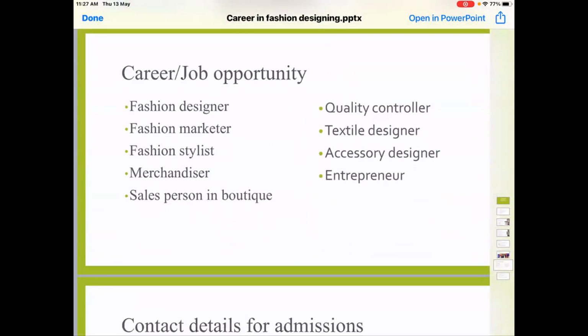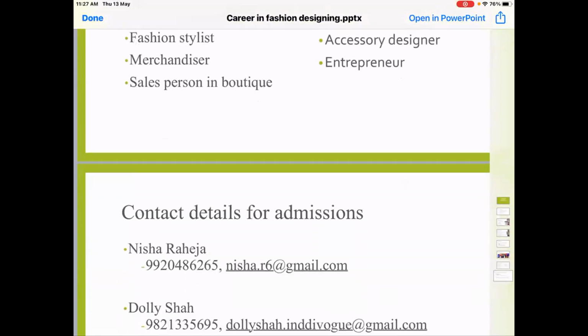Career and job opportunities. As I was explaining during the subjects, this is what you can do. You can become a fashion designer, a fashion marketer, a stylist, a merchandiser. You can take a job as a salesperson in a boutique or in a big fashion mall. You can become a quality controller, a textile designer, an accessory designer, or a small-time entrepreneur who makes designs and has a small business where you can supply to various stores, or you can have your own exhibitions and sell. So there are various job opportunities because you will have your hand good at least at one subject out of so many that are offered to you, and you can make that into your career.